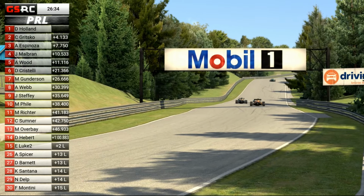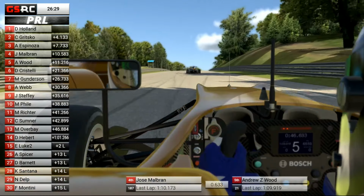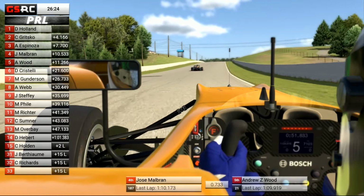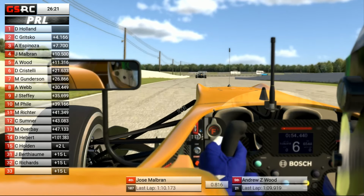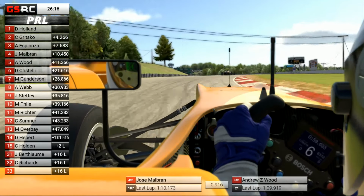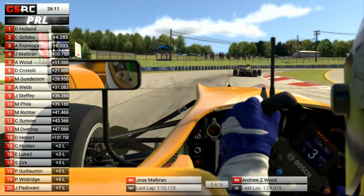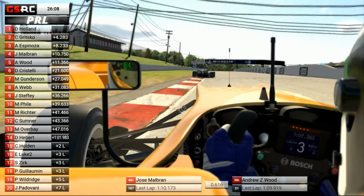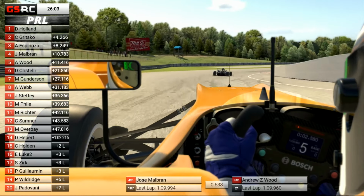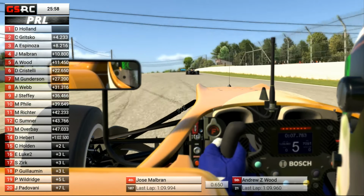On screen, this is Malbron and Wood still fighting for 4th place. Right on board with Andrew Wood, who started 8th. The car ahead, Malbron, started 9th in the field. Let's give you an idea here of the attrition. Out of your top 10 in points, the only 2 that I think are still running are David Holland, of course, he's leading right now, and Jose Malbron, who's running in 4th.